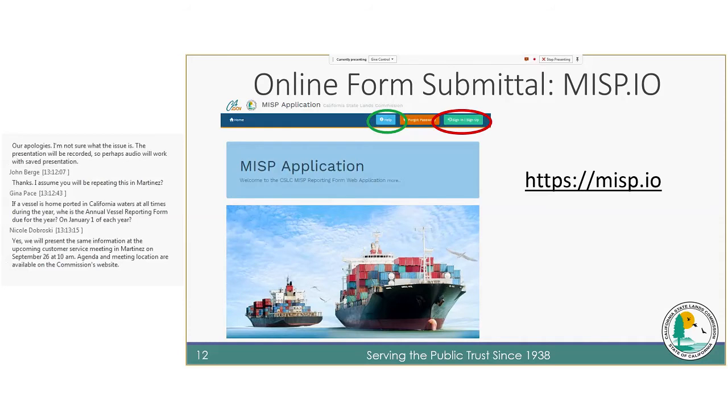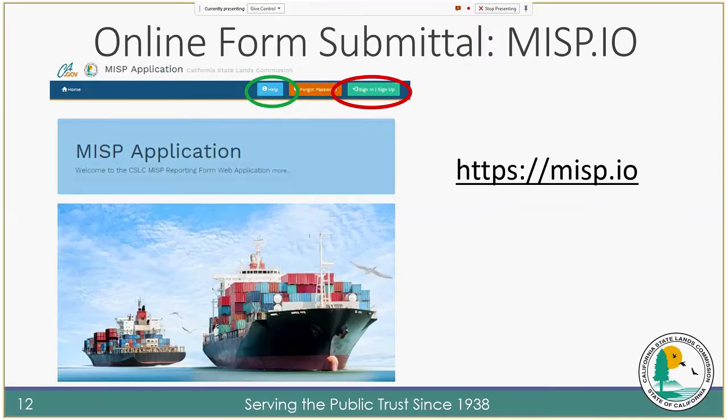And I wanted to briefly touch on a new online form submittal tool that we recently developed. It's the MISP.io application. The web address is right there on the right hand side, MISP.io. Through this application tool, you can fill out and submit your annual vessel reporting form and the ballast water management report directly online, and it'll go right into our quarantine database.